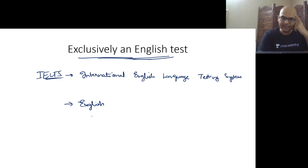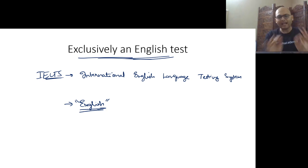So if you understand this, you get this in your head, you will automatically understand that the one thing that you need to do is improve your English. And the more you improve your English, the higher your band score will be. It is as simple as that.